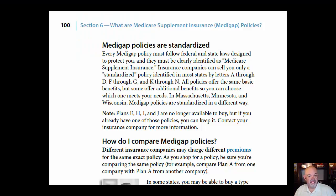So I wanted to start here on page 100 of the Medicare and You 2016 book. This may be a different page if you're looking at this video and it's not 2016. The book changes every year. But right here on page 100, it says that Medigap policies are standardized. Every policy is identical from company to company. If you get a Plan F from one company, it is going to be identical to the Plan F that every other company out there offers.